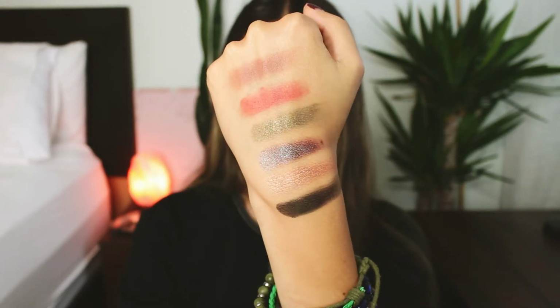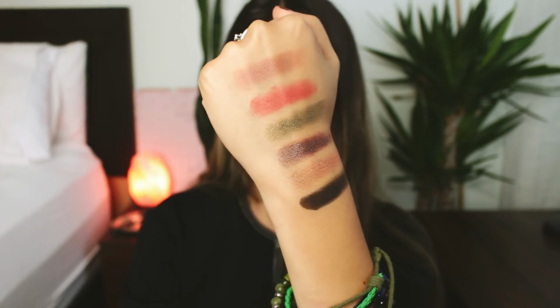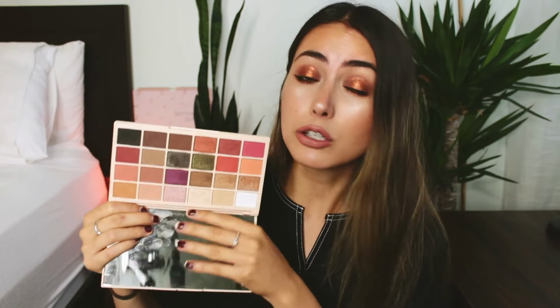Plus you get a whole selection of different shimmery shades. It actually has everything in this palette that I want. A lot of shades, but not too many, because sometimes palettes can have too many shades and it gets overwhelming. This has the perfect amount. It has a huge mirror. The formula is the same as that Reloaded palette that I just shared with you. Honestly, I cannot rave about this palette enough.